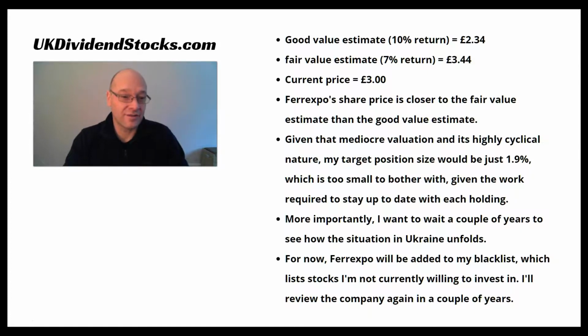So the model works out to be maybe in the right ballpark. It's not completely way out from where the price is. The current price is somewhere between my estimate of fair value and good value. So if I owned Ferrexpo already, I would probably be reasonably happy to have it in the portfolio at the moment, because it pays a dividend, and according to at least a fairly simplistic model, the price is reasonably attractive. It's not too bad at the current level.